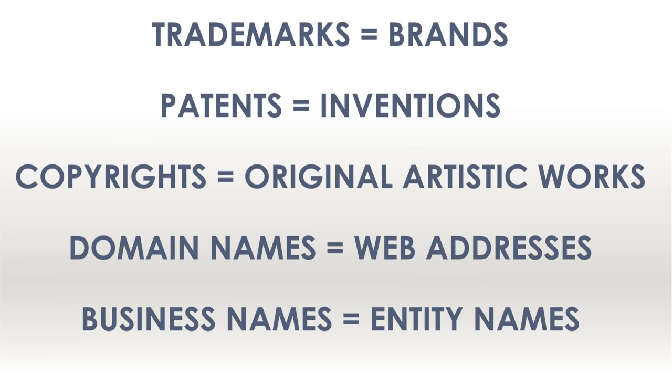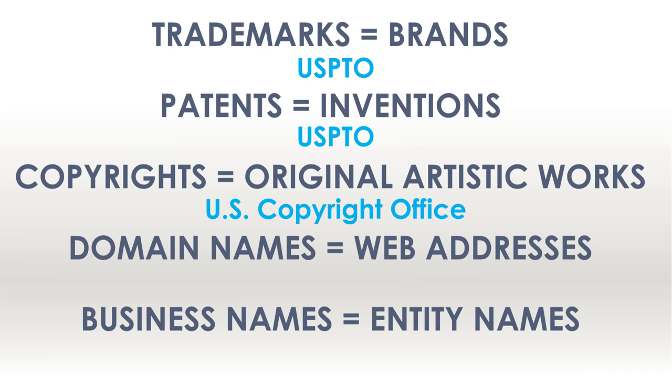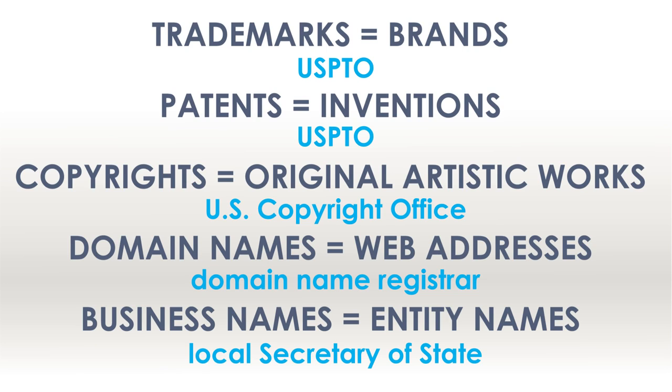Patents and federal trademarks, for example, are handled by the United States Patent and Trademark Office. Copyrights are handled by the U.S. Copyright Office, part of the Library of Congress. Domain names are handled by private companies who are domain name registrars, and business names are handled by local secretaries of state. For more information about patents, check out the Patents section of the uspto.gov website.